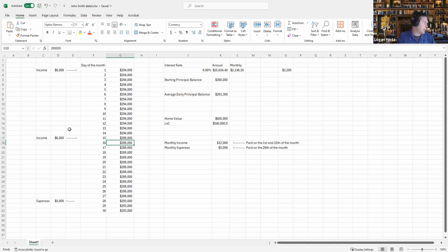And your income stays in the HELOC for most of the month, right? So for 27 days out of 30, your principal balance has been reduced by your income. And then on the 28th, $5,000 of expenses comes out of your HELOC, and therefore your principal balance goes back up to $293,000. Okay.